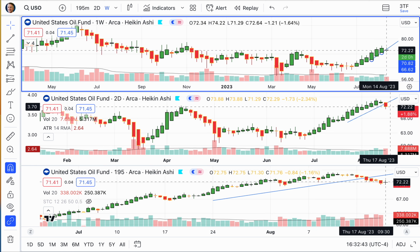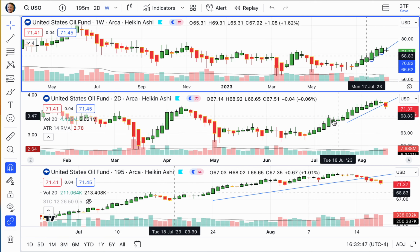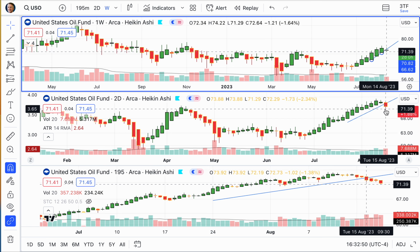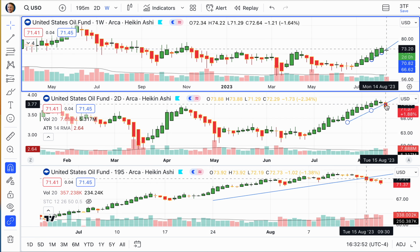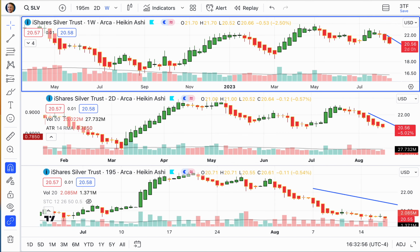And on the half day, you can see where, again, no reds for quite a long time, many weeks, and then rolling over, blowing through our weekly trend line. So that may be where energy is going to end up going.